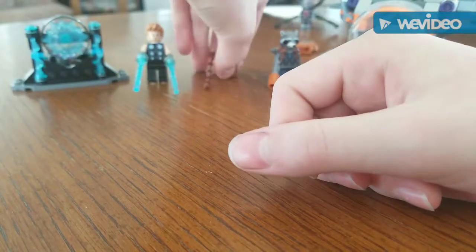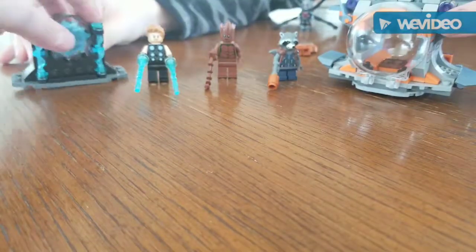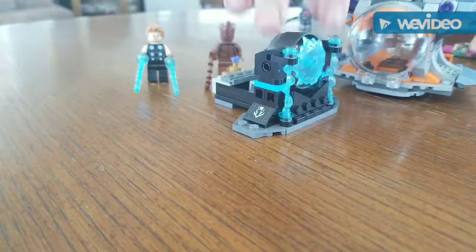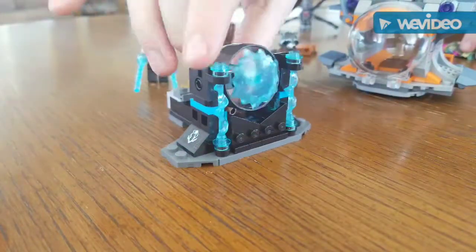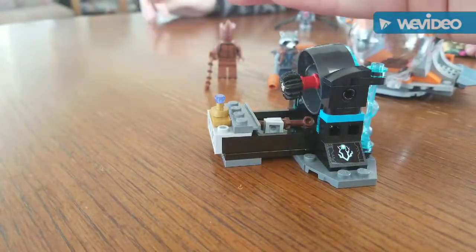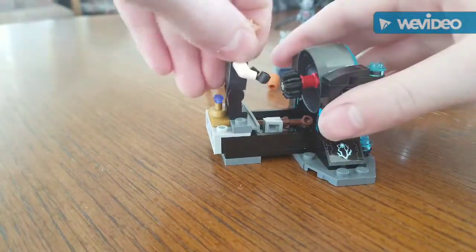And now, Jacob will show you. Wait, no. Can I do this part? Yeah, this is the part, the little weapon thing. I really don't know. You can turn this. Yeah, you can have Thor take his weapon. It's a power blast, you can stand him right there.